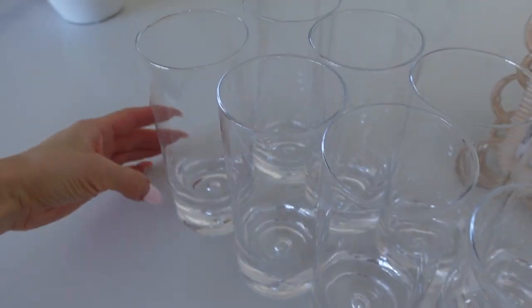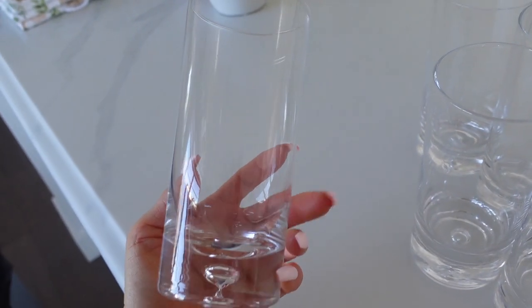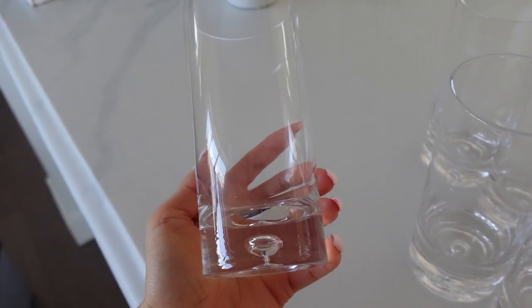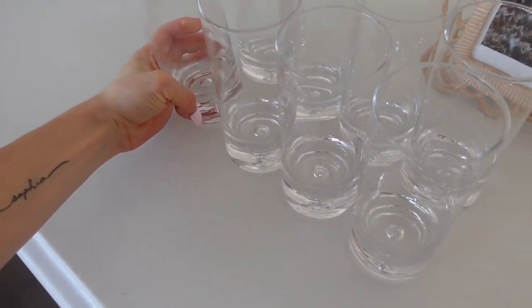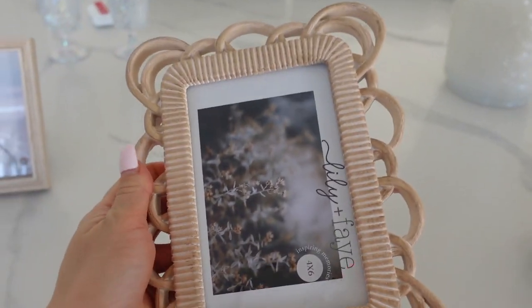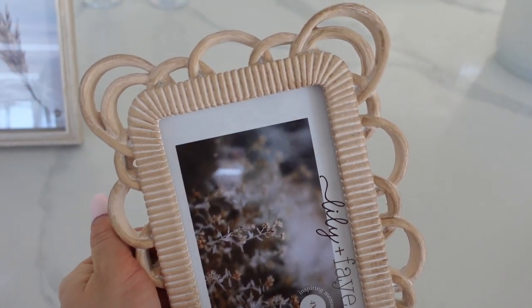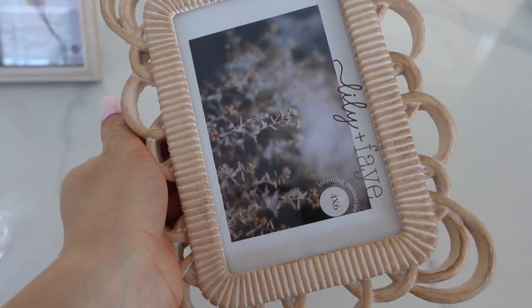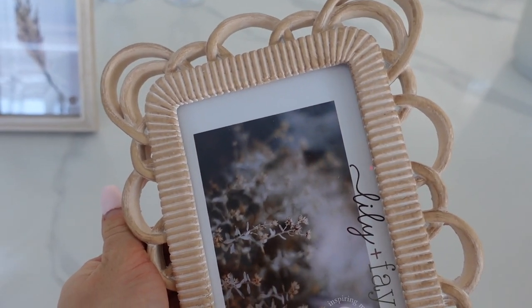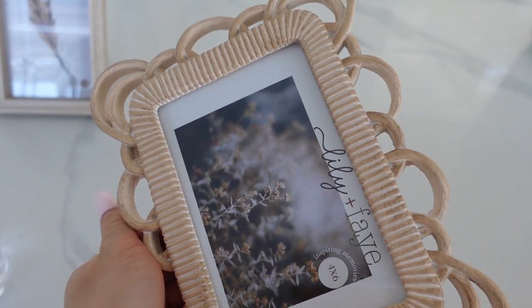I got some glasses because we've kind of needed them. We have plastic, but I think we can upgrade to glass now. The girls aren't so bad and we're pretty careful. So I got this picture frame, which I thought was beautiful. I kind of want to put it into the girls' closet, which I think will look really nice. And I'm so excited to show you a little reveal of their closet today. It was long overdue, but I'm just so happy and they were so excited.